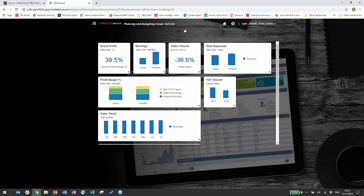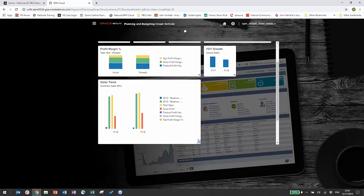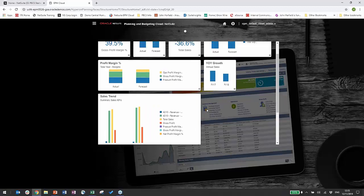These graphs and charts are interactive, so I can take my sales trend year to date for total sales, and I can flip that round, and instead of viewing the months, I can view it across the years, or I can expand this out and actually see it broken down by a greater level of detail, and I can see what's going on by my different account lines and what we've got in terms of product and profit margins as well.